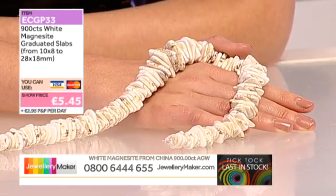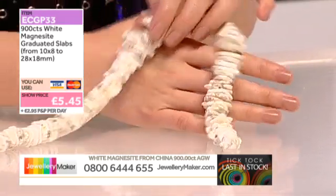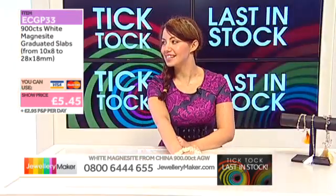£5.45 for 900 carats. That is exceptional. If you're looking at this and thinking, I have no idea what I would do with that, let's go over to our guest designer and ask Teresa exactly what she might do with a few of these.